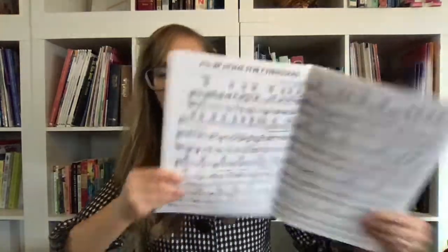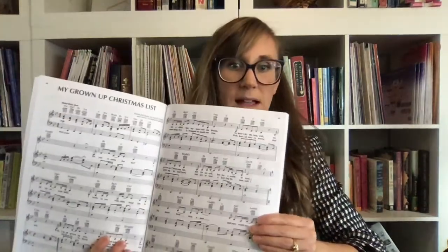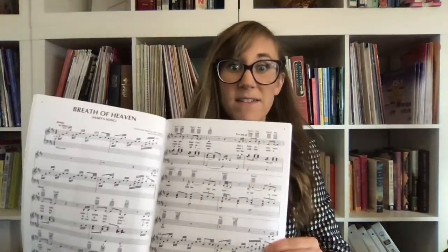but check it out. My only qualm about this, some of the songs feel a little sparse. There's not a lot of left hand variation in some songs, and so I found I wanted to add some left hand arpeggiating or some dotted rhythms to create a fuller sound. So not every song is like that, but some. My favorites, I would say, one is Grown Up Christmas List. This does have a vocal line, but it completely serves well as a piano solo. The melody is always included. And of course, I love Breath of Heaven.